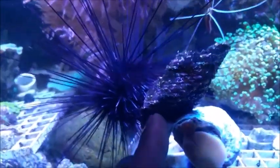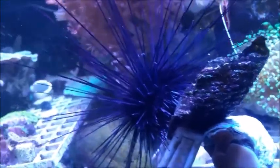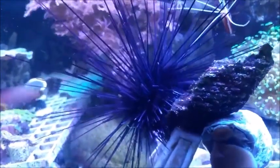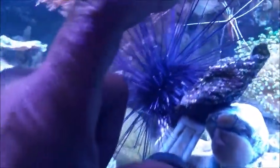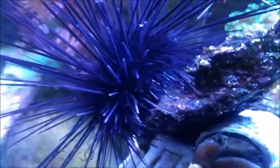sheet. Just basically a piece of nori sheet that I break off. I feed them at least twice a week, usually no less than about a square of about 3 to 4 inches square, and these guys go to town, baby. They definitely need to be fed.